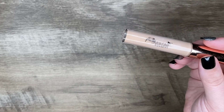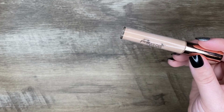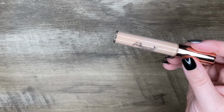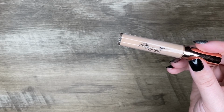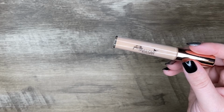This is the Pretty Vulgar Undercover Concealer. I use this one almost as a foundation. I'll go under my eyes and down my cheeks to cover redness and call it a day. I love this concealer. It is extremely color correcting for my red patches on my cheeks.